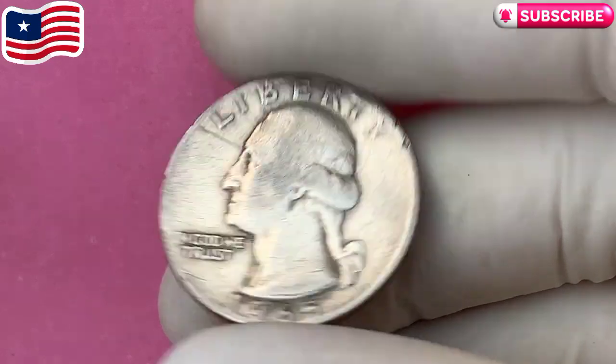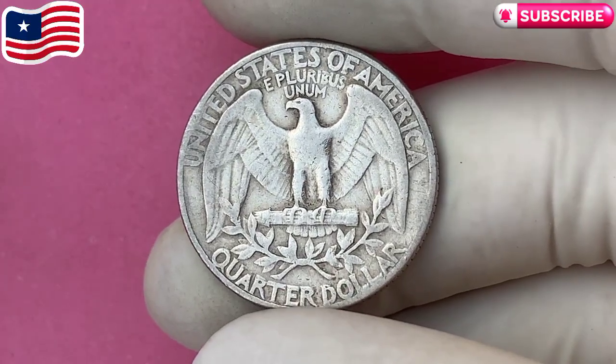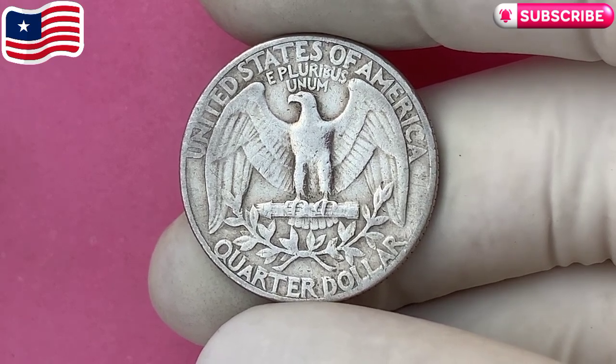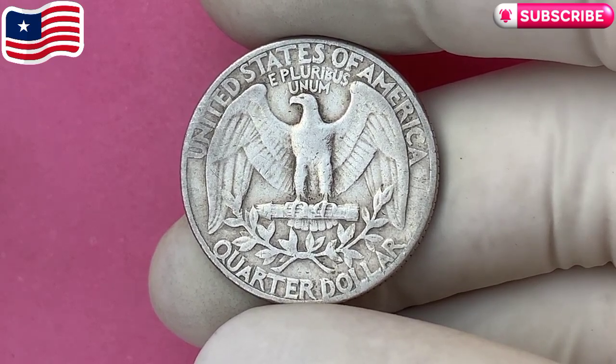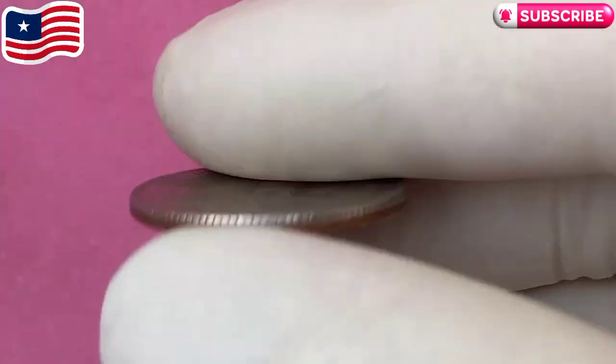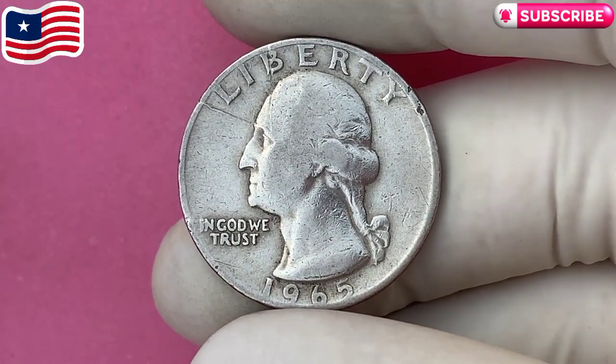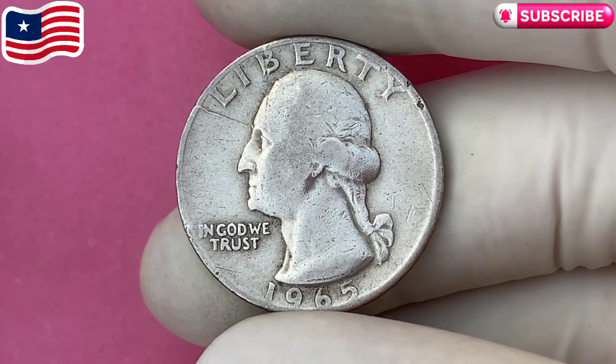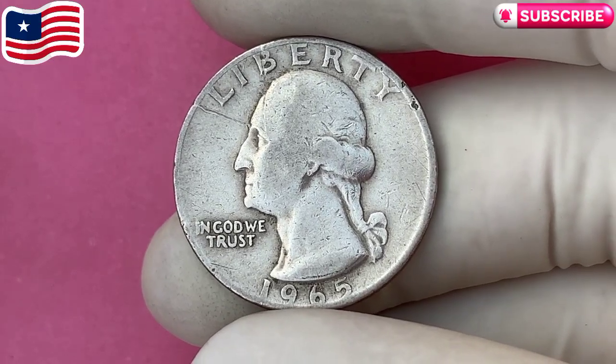Another interesting point about the 1965 quarter is the shift from the classic silver coin to clad composition. Some collectors focus on transitional coins or those with unusual production characteristics, such as striking on wrong planchets or exhibiting off-center strikes. These anomalies can multiply a coin's value exponentially.